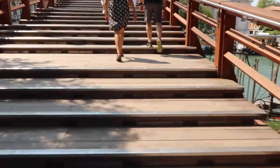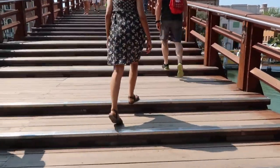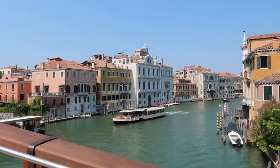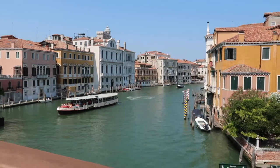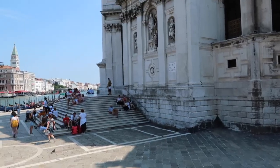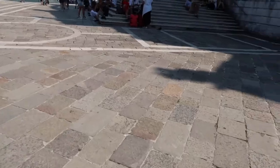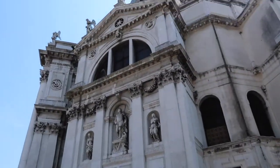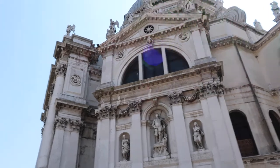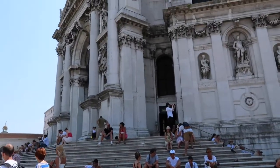Slowly get in there. Just got to walk up these hundreds of steps first. Right over the canal. This is where we're headed. The final steps as we go down. Now we're here, outside the Basilica. So you can see the Campanile. So we're going to go in here in a second.